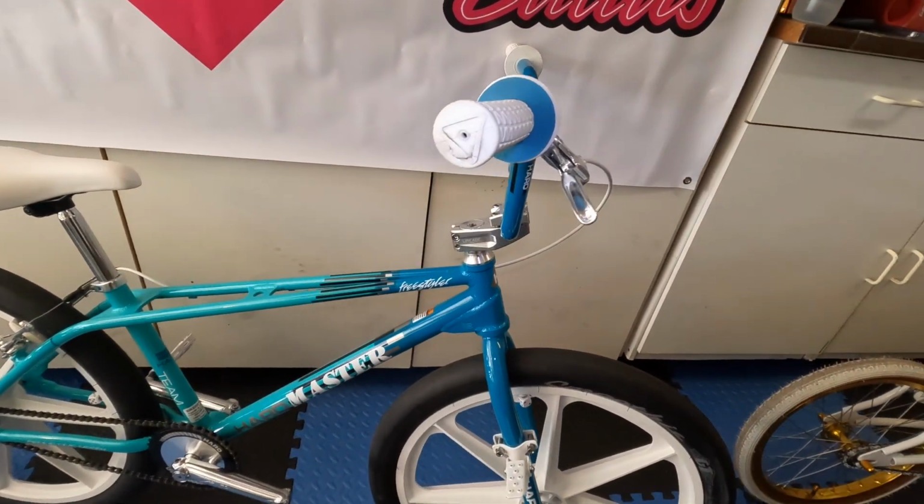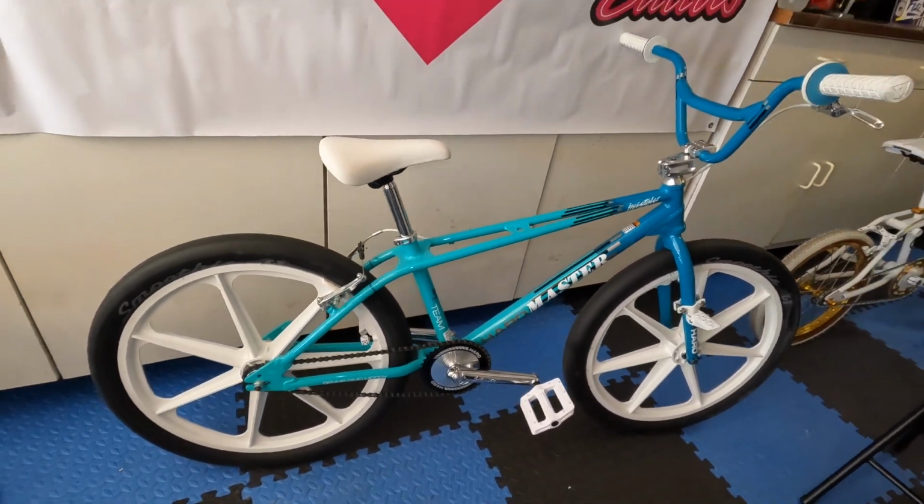Beautiful bike. Bought it brand new, barely ridden. What do you think?